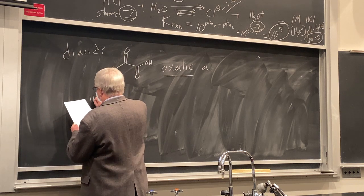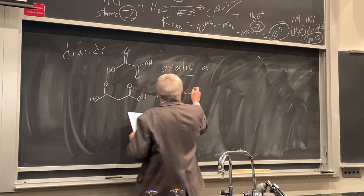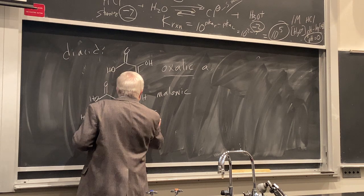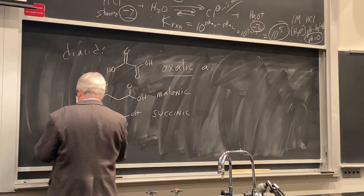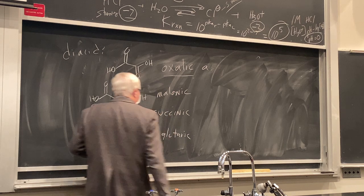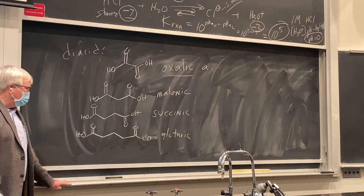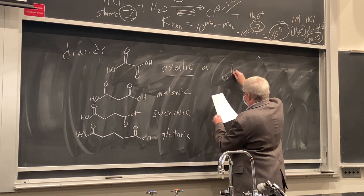And then we have this one, malonic acid. And I'm leaving off the A there. Malonic acid is the 3-carbon one. And then we've got succinic, which is 4. And then we got the 5 one, which is glutaric. That's related to glutamic acid, which is one of those amino acids. It has an amino group here. That'd be glutamic acid. This is glutaric acid, if it's just the 5-carbon dicarboxylic acid. And then we've got adipic, sorry, a couple more. Adipic.